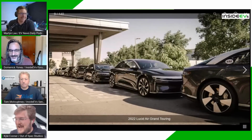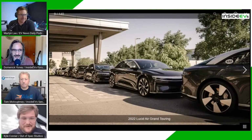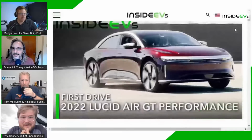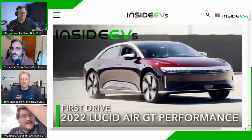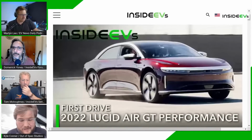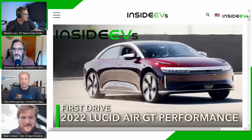Lucid Air. I have nothing to say. Haven't really driven it. No clue what it's about. No clue if it's good, bad. I think it's not the most pretty car, but seems cool. I just have no experience really, aside from one short drive a long time ago. So I know some viewers have them, and I'm going to be arranging a drive with some viewers pretty soon. They're going to let us borrow their car and make some videos with it.